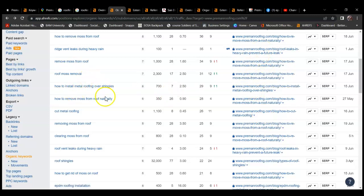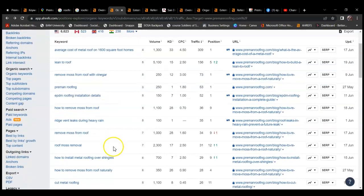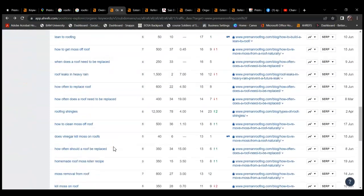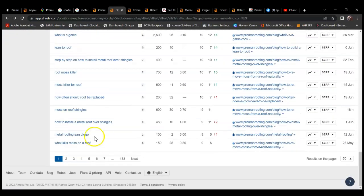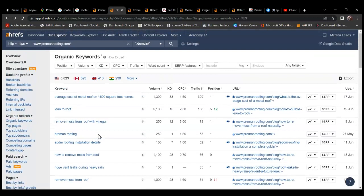And I don't see any service keywords, not for your area, not until we get all the way down here at the bottom. So you want a lot of service keywords for your area. Otherwise, you're getting irrelevant traffic to your website. And so they're not going to hire you because you're not what they're looking for, or you're not in their area.